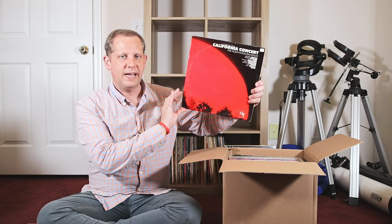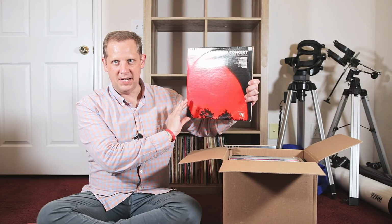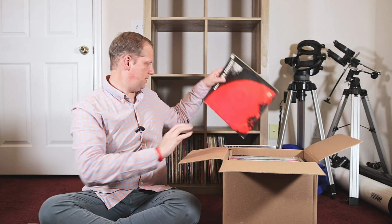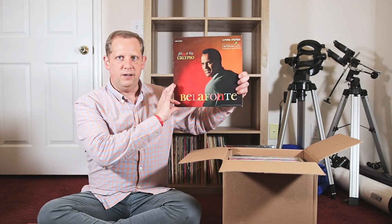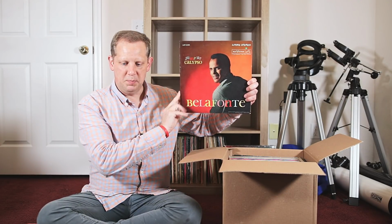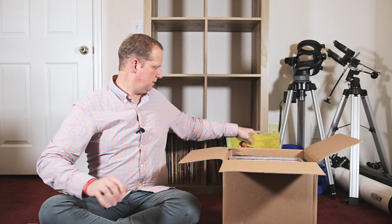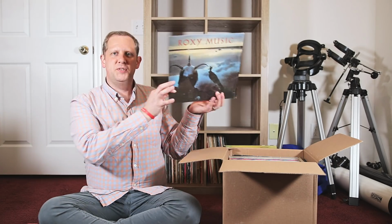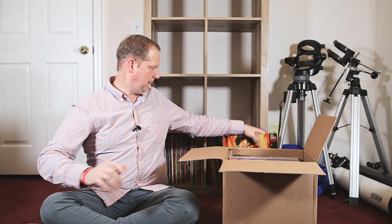CTI Records California concert at the Hollywood Palladium. So you got a bunch of CTI artists on here. Nice. Copy of Harry Belafonte's Jump Up Calypso. Pete Seeger's Greatest Hits. Did recently rebuy that one. Roxy Music's Avalon, still in shrink. Gato Barbieri's Caliente.